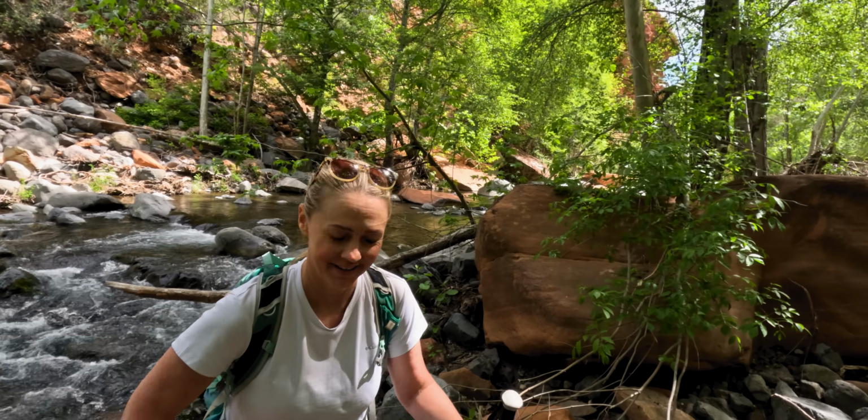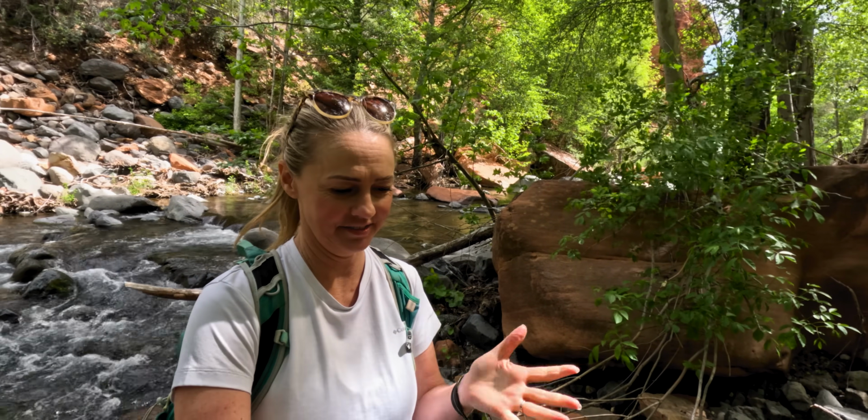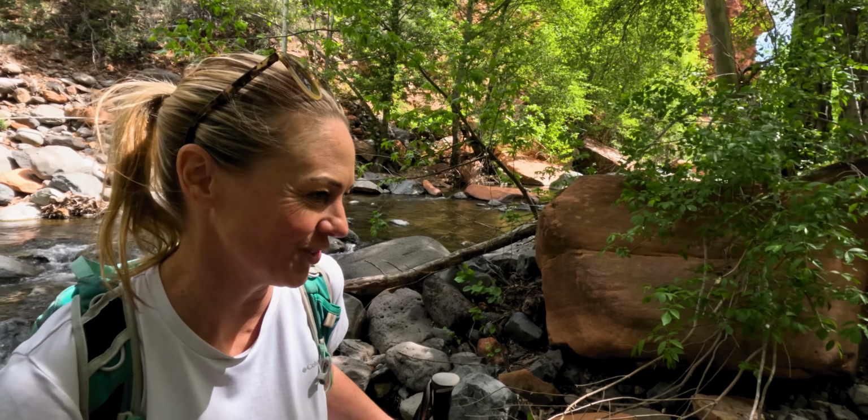What do you think about West Clear Creek? It's absolutely beautiful, but it is tough hiking, for sure. Yeah, you wiped out already. Yeah, I did. And I have lots of bruises to show for it.